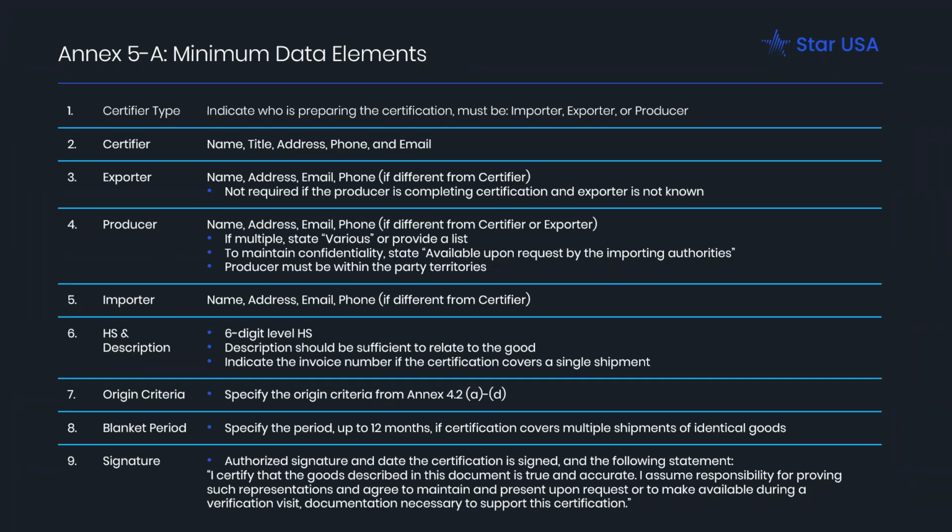You need to provide the HS and the description. The HS is the 6-digit level HS. Description should be sufficient to relate to the good. So if your description is just a numeric code that identifies your product, that's not sufficient to relate to the good. You must explain what the good is. Usually whatever description you use on your invoice or on your product listings internally. And I also like to include the HS description of the good, just to make it very clear what we're talking about. And if it's a single use certification, then you should provide the invoice number for that certification.